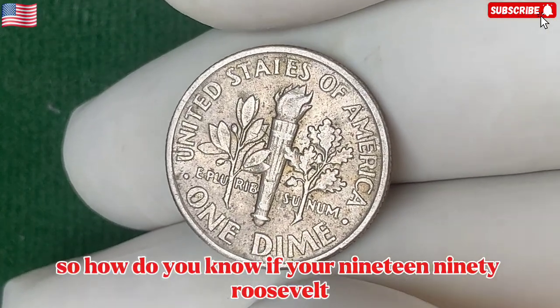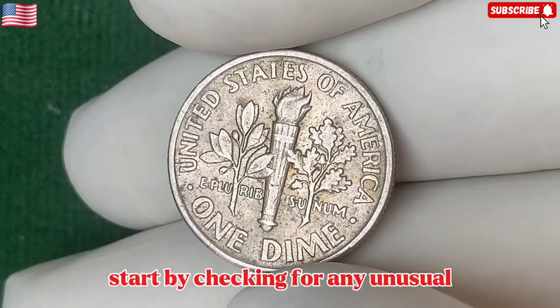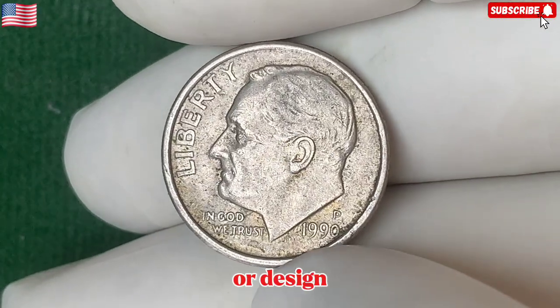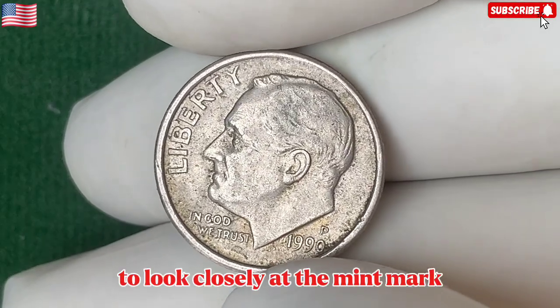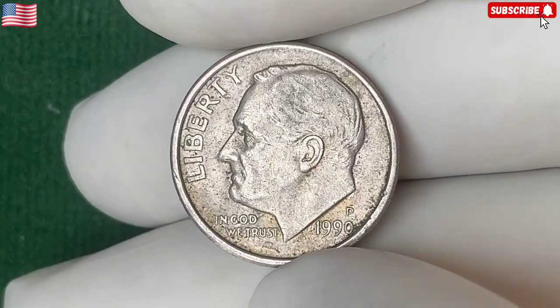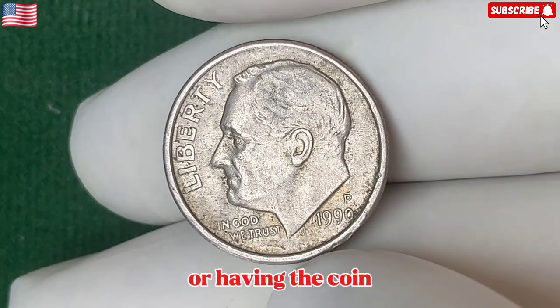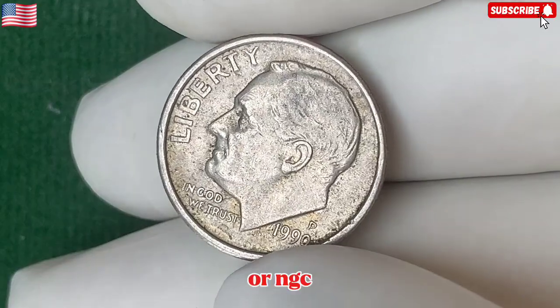So how do you know if your 1990 Roosevelt dime is worth something? Start by checking for any unusual markings, odd coloration, or design abnormalities. Use a magnifying glass to look closely at the mint mark. If anything seems out of the ordinary, it's worth researching further or having the coin graded by a professional coin grading service like PCGS or NGC.